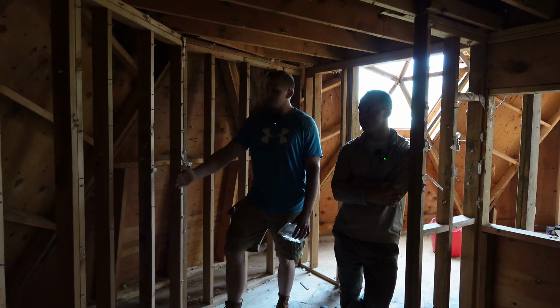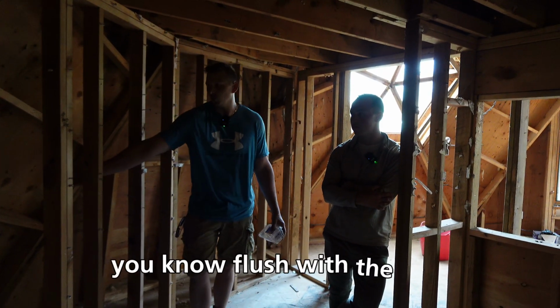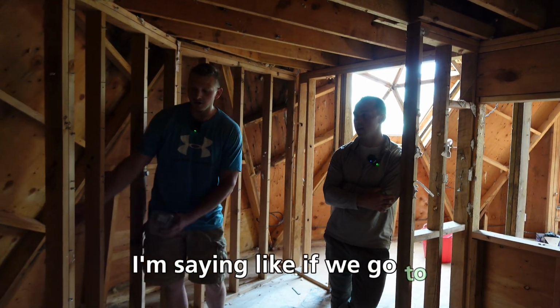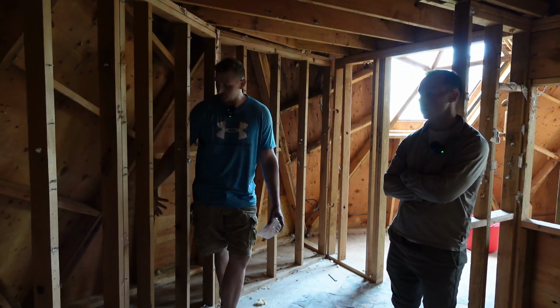So your cabinet spaces would be different because your square cabinet, your square backing isn't gonna be flush with the wall. So you're gonna have a cavity back there. You know what I'm saying? Like if we go to Menards and get a bunch of Cardell cabinets, get this closer is what I'm saying. Because look at all the wasted space that was here before.